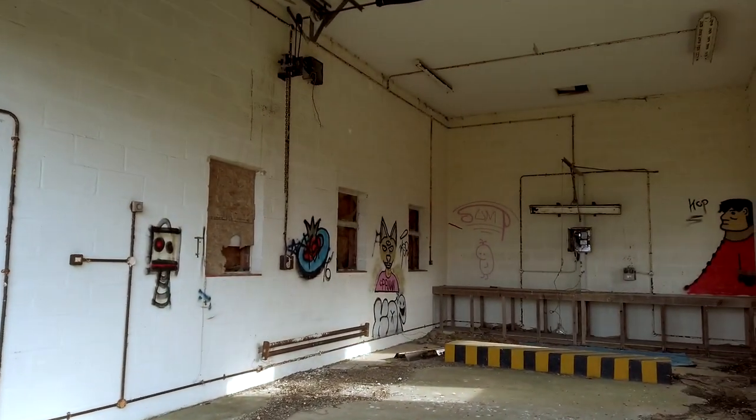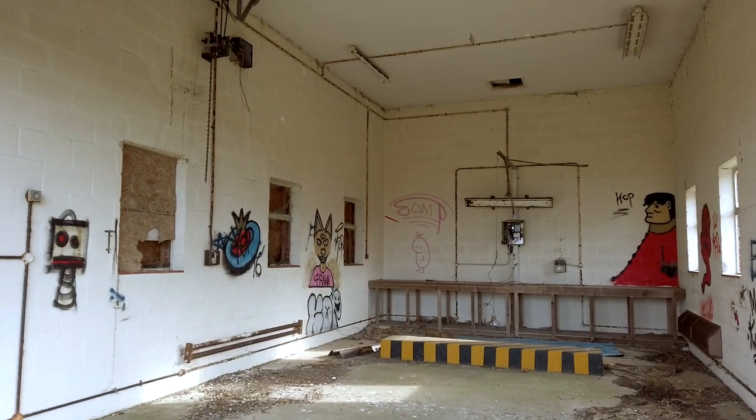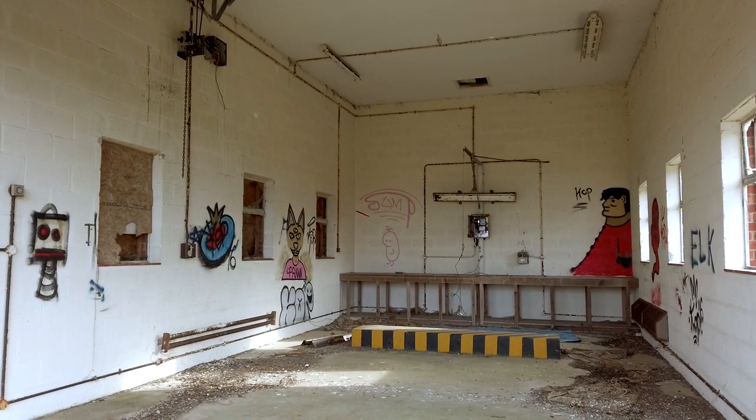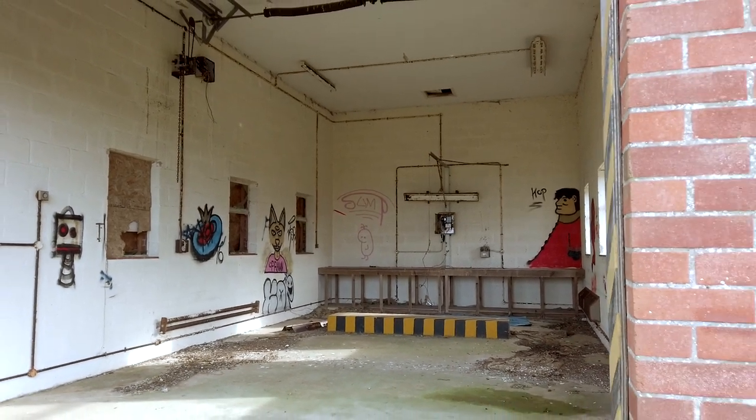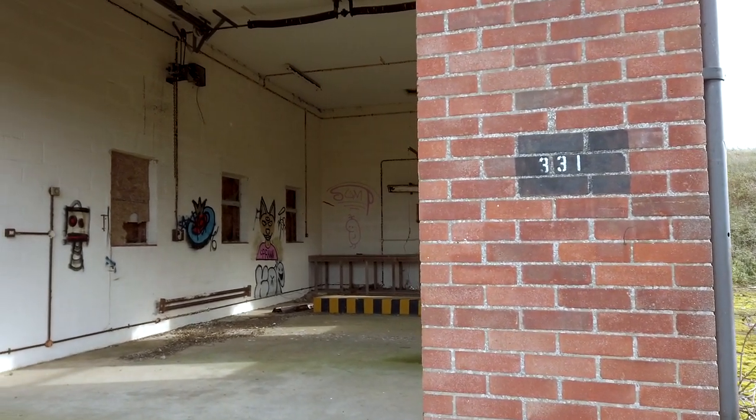We began our exploration at the main entrance area, looking at what looked like an old vehicle garage containing electrical fittings and patches of graffiti. This was an MT shed, and it stands for either motor or mechanical transport, most likely.